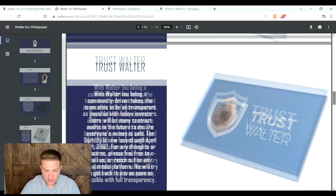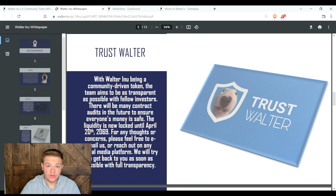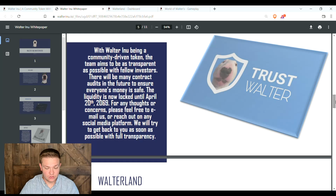So here about trust. Everybody on the team is doxed, which is really good. Since everyone on the team is doxed, that is super helpful because it gives a lot of trust to the community to let them know that your team members aren't going to just steal all the money and run away, right? Now they also have the liquidity locked until 2069, right? And that locked liquidity, again, is another reassurance that nobody on the team or anybody can just come in and steal all the money and run away.